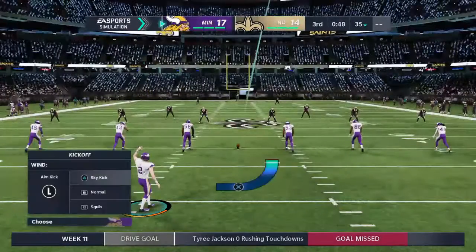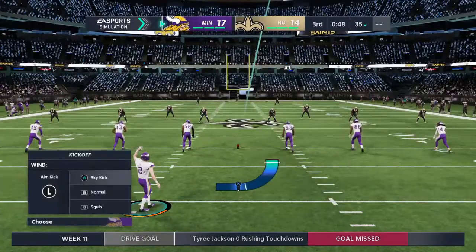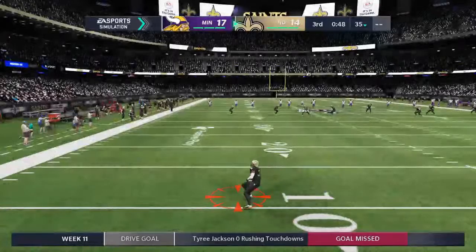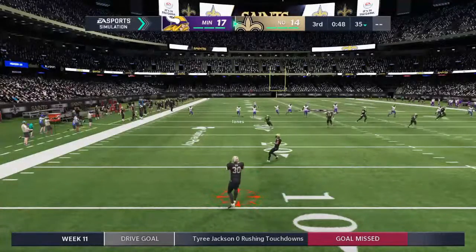When you decide to throw the football, you're dealing with some of the best athletes on the planet. You talk about guys, if they weren't playing football, they'd be starring in the NBA at power forward. It's a really difficult task.